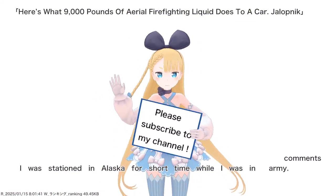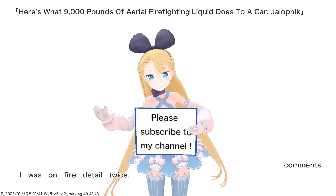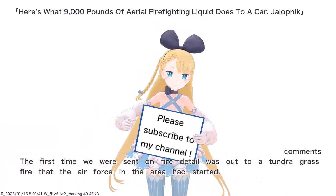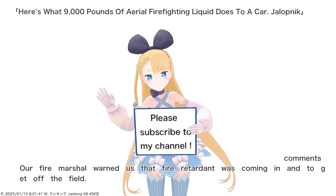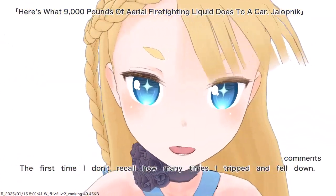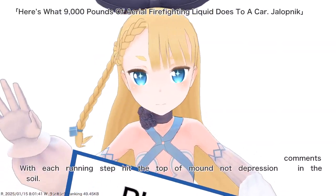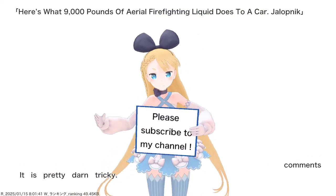I was stationed in Alaska for a short time while I was in the Army. I was on fire detail twice. The first time we were sent on fire detail was out to a tundra grass fire that the Air Force in the area had started. Our fire marshal warned us that fire retardant was coming in and to get off the field. Try running on the tundra, ha ha. The first time I don't recall how many times I tripped and fell down. I finally figured out what I was doing wrong. With each running step, hit the top of a mound, not a depression in the soil. It is pretty darn tricky.